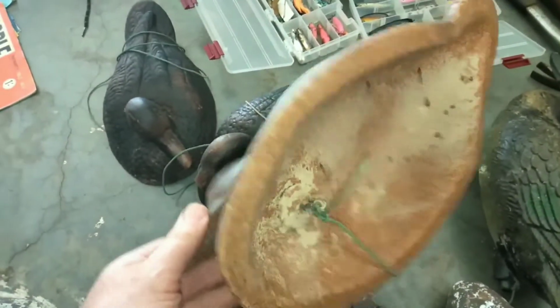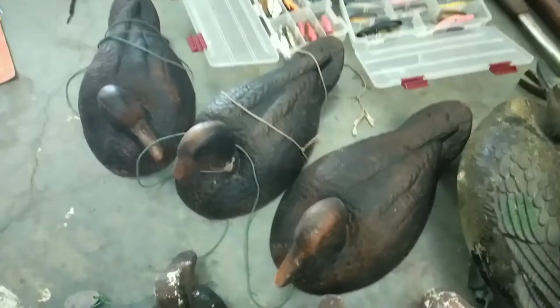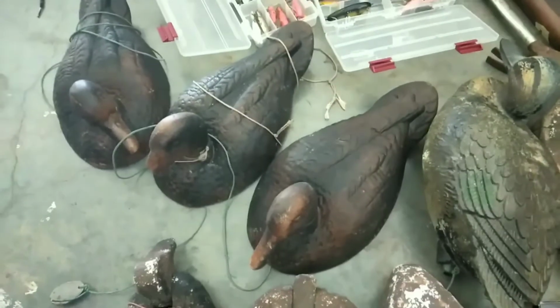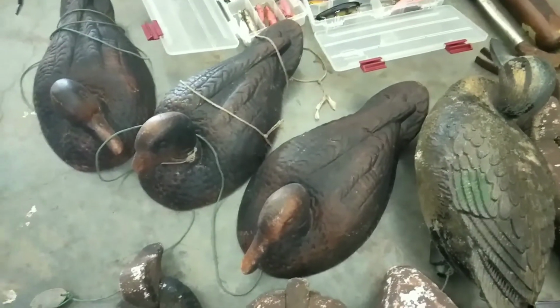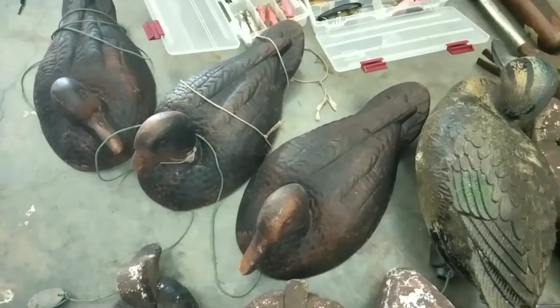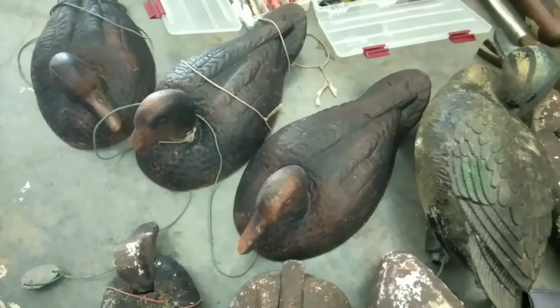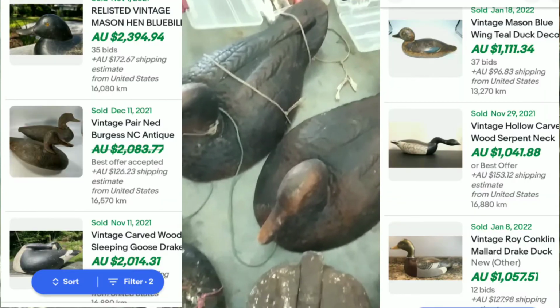They're actually made out of cork. I think they're pretty old, and they're just designed to float on the water. So I paid 20 for all the decoys, so I'm hoping I can get about 50 to 70 each for those. I'll just see. I know, particularly in the US, vintage decoy ducks can go for some serious coins, so it's worth checking it out. It's worth looking into.